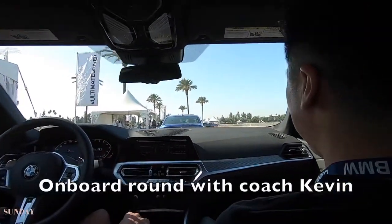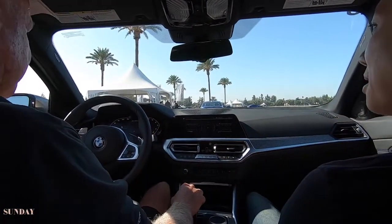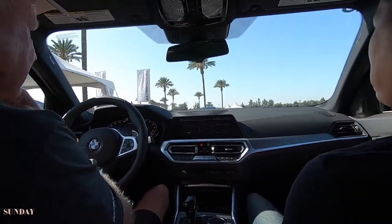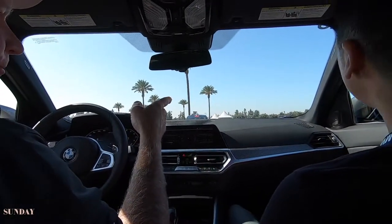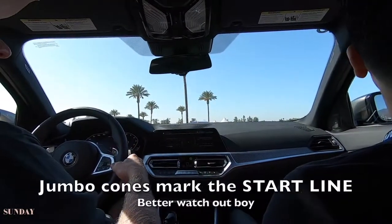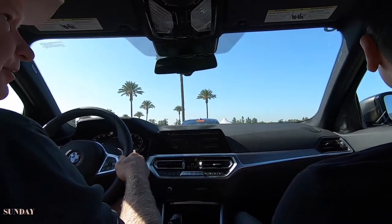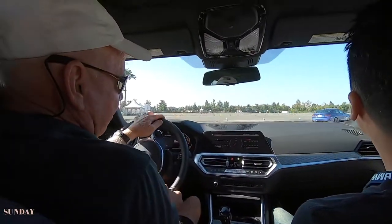One more time. Get women and children, people, back to traffic, whatnot. So once we come around this turn, you'll see these big jumbo cones. We'll stop there each time and just look out and gauge traffic. Spot you out and have some fun by yourself. All the way down this cone here, and at that point you can turn in.